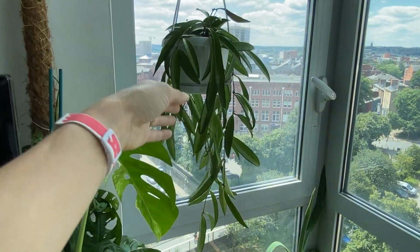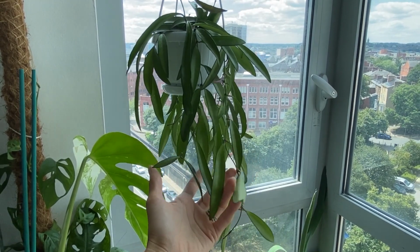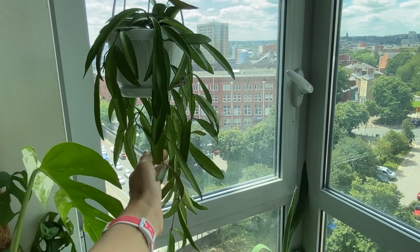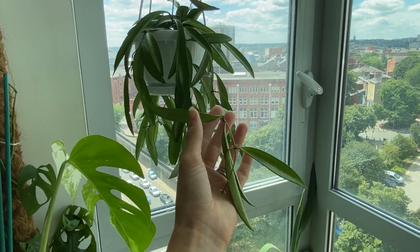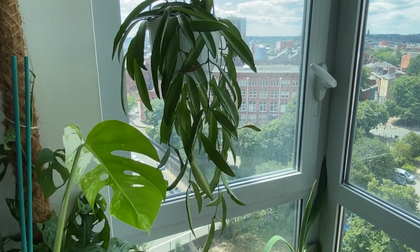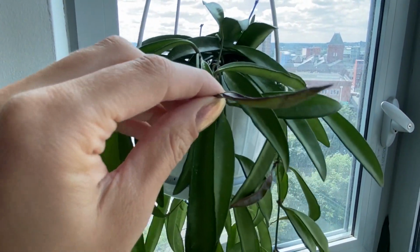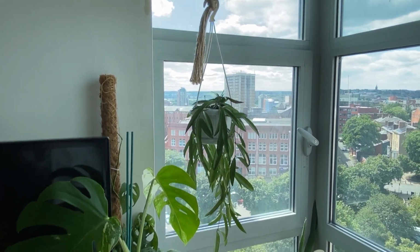I think it's a Hoya Wyetii, but then someone said it was a Hoya, what was the other name of it? I think people are probably screaming at the camera right now, because they know what it is, and it slipped my mind. But yeah, it started bleeding a little bit. You see the white sap, which is really sad. I'm not sure what happened there.